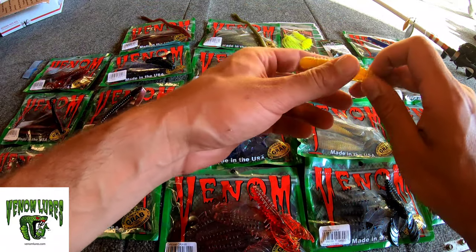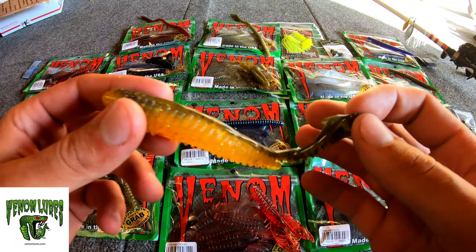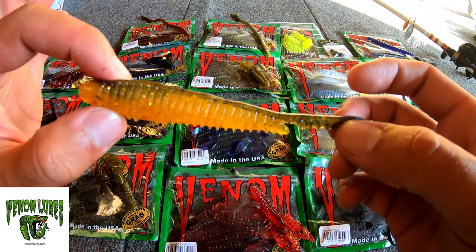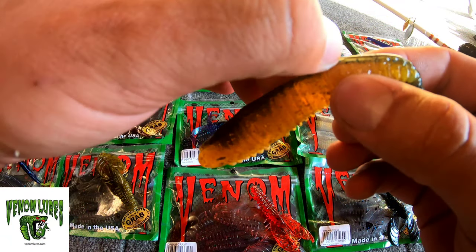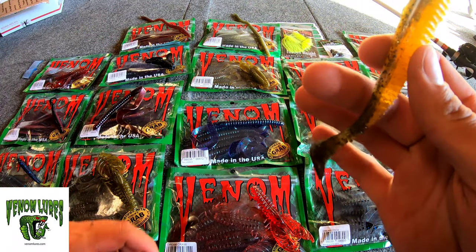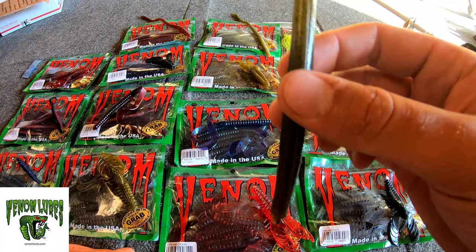And then this one is the bluegill color. Now the tail has got blue flake in it, green pumpkin top, and a perch belly yellow on the bottom. Same exact setup as that other one. So I believe this is an open pour because of the top of it and the bottom of it. These guys work really hard on these baits. They're all handmade, man.